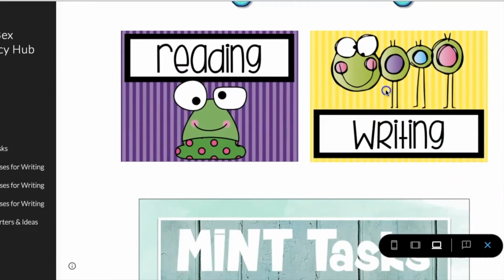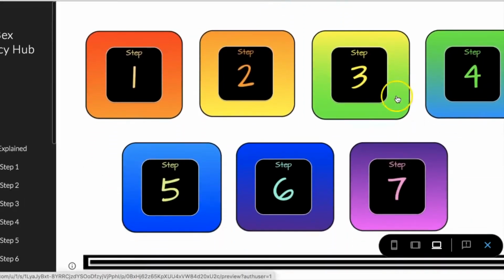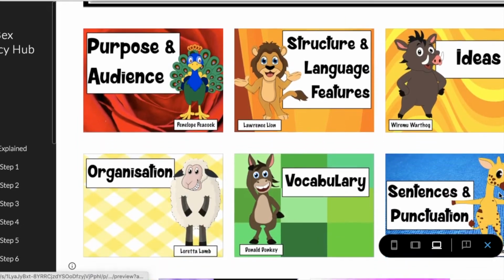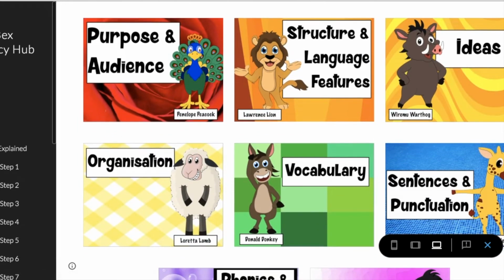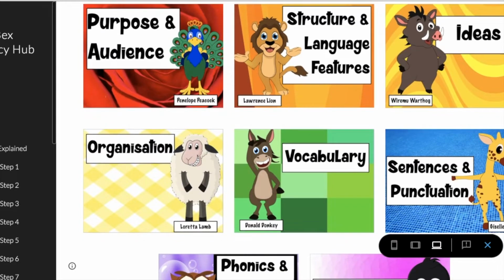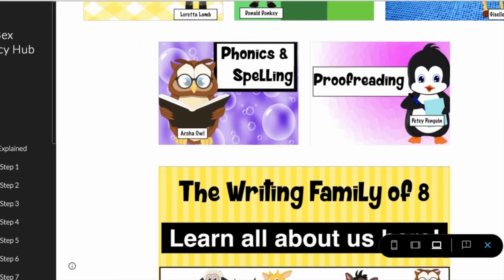So let's have a look at the writing section of the hub. It's organised along the same lines as the reading. You can see here there's your 7 steps and you've got how they align to New Zealand curriculum levels. And in writing, it's these 8 skills here, which will be very familiar to those of you using e-asTTle writing, for example, or any of the rubrics associated with that.